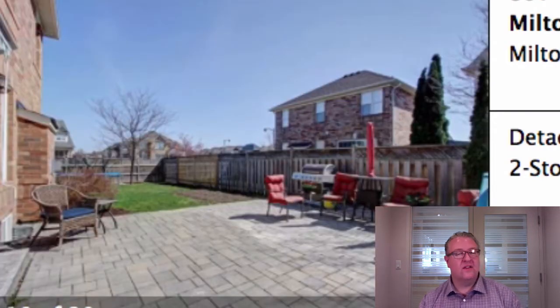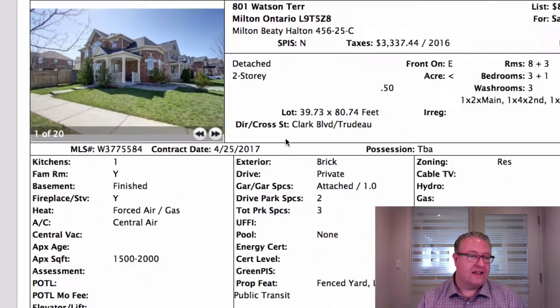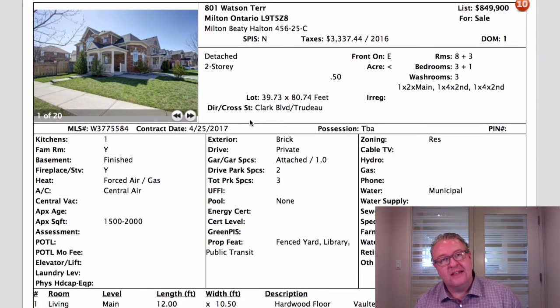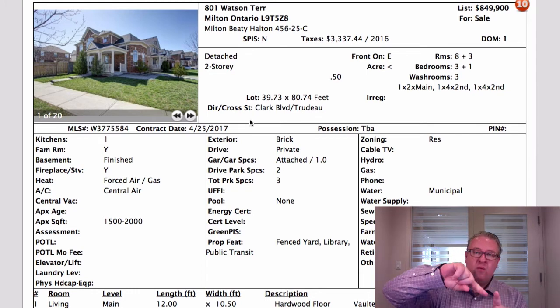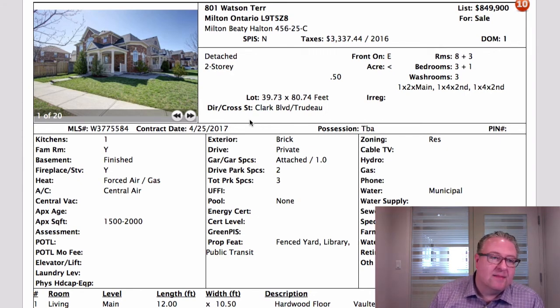So you've got 1,835 square feet plus a fully finished basement, and you also have a wider corner lot. And Watson's a very nice street too. There's a park. Watson loops around, and there's a park right there in that little gap in the crescent that some of the homes back onto. So this is a good one. This might be my favorite of the day.